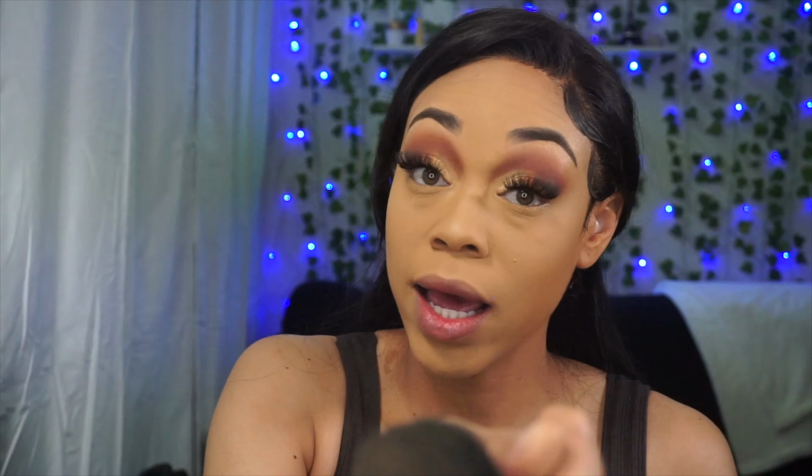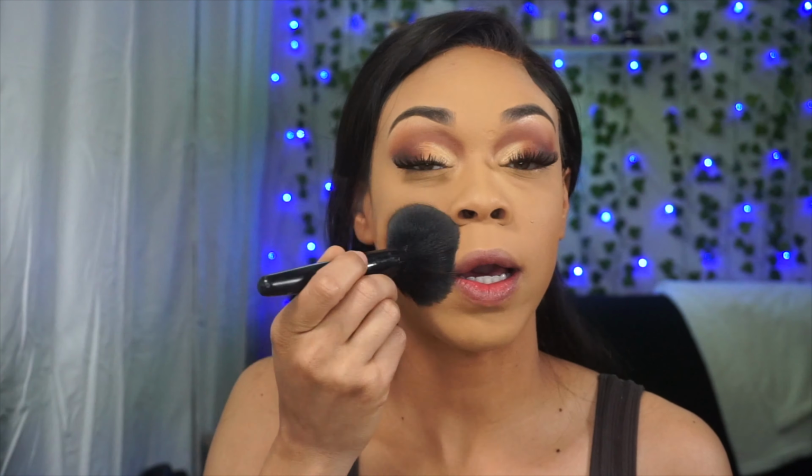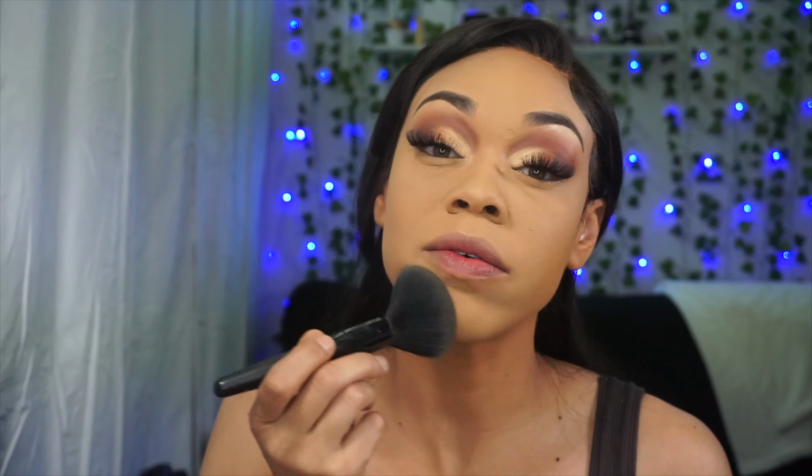So now that everything has been set, we're going to continue to set our face. I'm going to take the Sephora Micro Smoothing Powder, and what color is this? This is Medium Sand. I just take that and dab it everywhere else to make sure that when I add my bronzer, I'm not going to end up with any harsh lines on my face because my foundation wasn't set all the way.